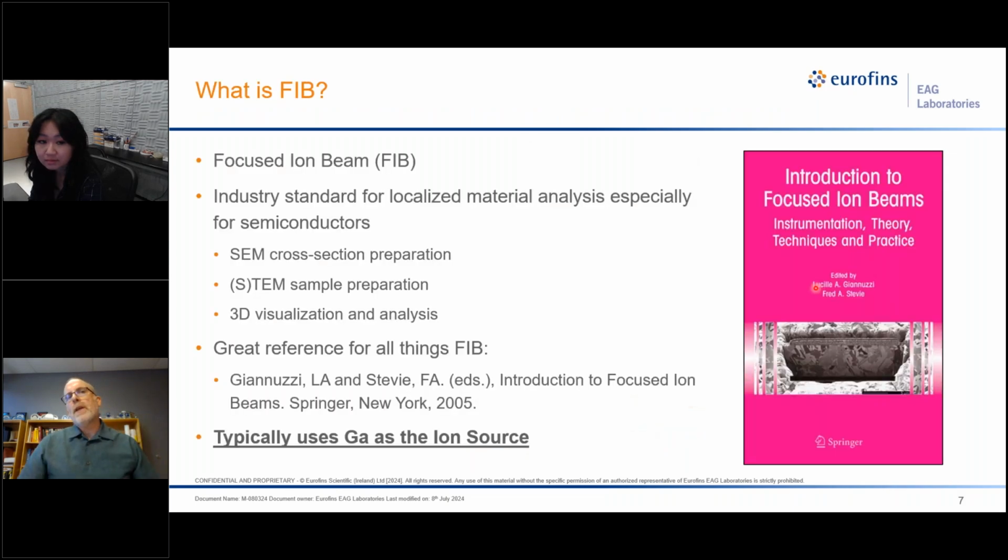And so one of the big questions asked by many people was to give some basic background on FIB. So what is FIB exactly? FIB stands for focused ion beam.